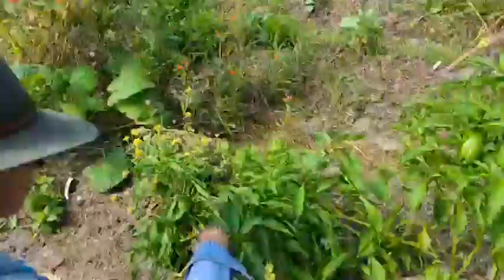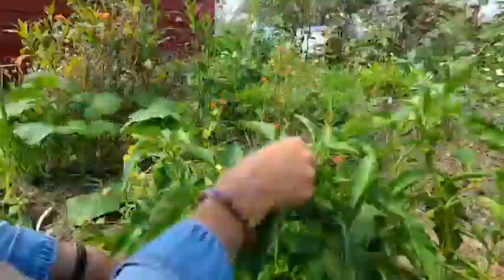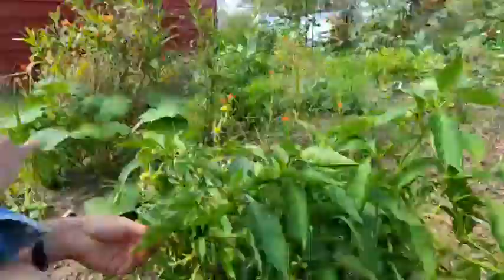So I'm harvesting first off of some of these beautiful bells. Look at these bells. I mean, they're just massive. Yeah, a refrigerator full of bell peppers is fantastic for people that cook at home. Bells, Anaheims, all doing really well.